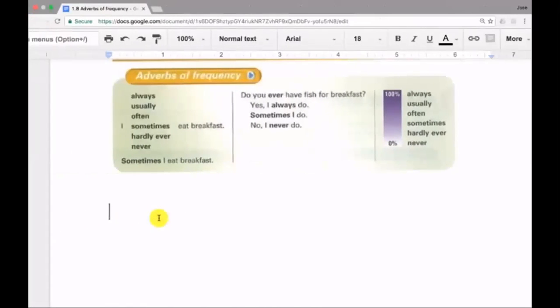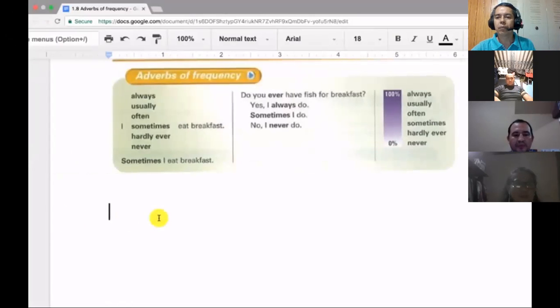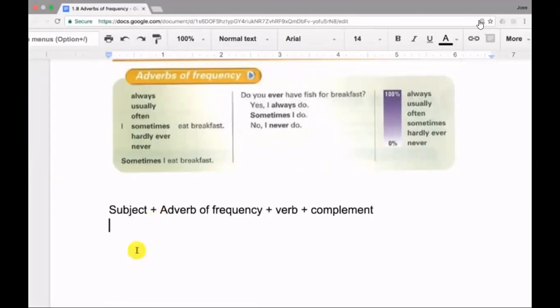Next, I would like to explain how to use them and in which order to use them. Typically, we will use adverbs of frequency after the pronoun or subject. We can follow this formula: subject plus adverb of frequency plus the verb plus some kind of complement. Let's analyze a couple of examples. I always eat breakfast. The subject is I. The adverb of frequency is always. The verb is eat. And the complement is breakfast.